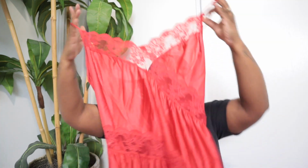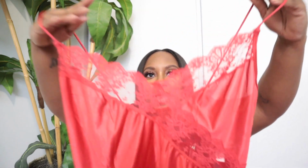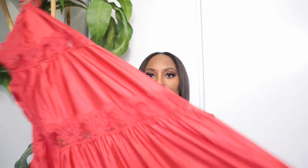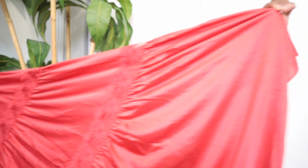All right, so the next one is this vintage slip dress. Now y'all, this thing is absolutely beautiful, and it has lace detail going all around it, and it's a maxi dress. Sheer, beautiful, and this is actually from the 70s. Now the photos that I took really don't do it justice either, and I couldn't really capture its beauty the way that I wanted to, but it is what it is.